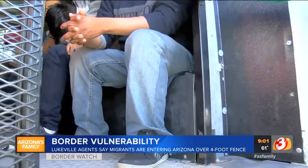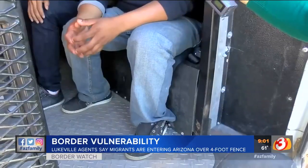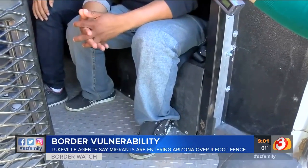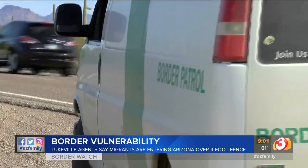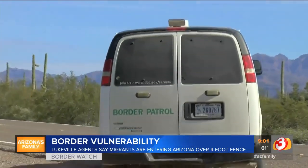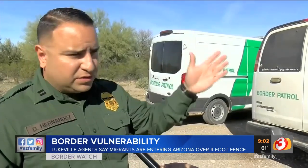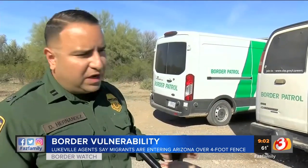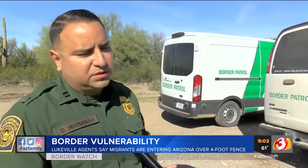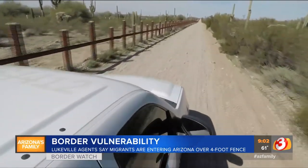One man came with his son from Guatemala. He says he didn't know his chances of getting asylum were better had he crossed legally. Now another journey begins as they make their way to processing. And from that point, they'll head over to one of our immigration partners, whether it's in Tucson or Phoenix, I don't know. But ultimately, every person has a different path through the immigration system. But it's the path to this point that's the concern for border agents.